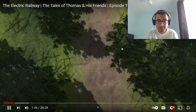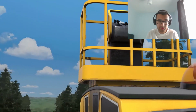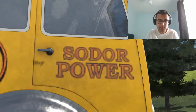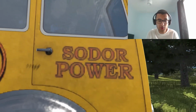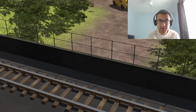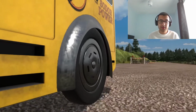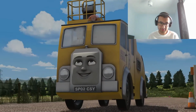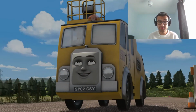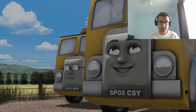She zooms past the old willow tree. Round the corner. Sodor power. She darts into the bridge and into... Victory! Well done, Casey. This is her 6th win in a row, folks.